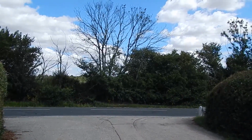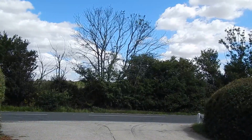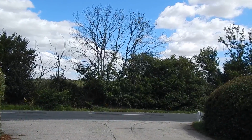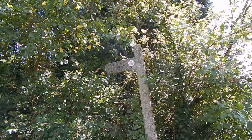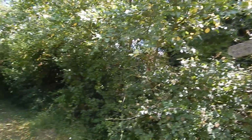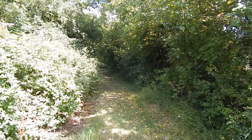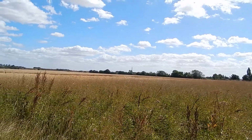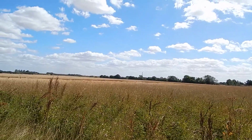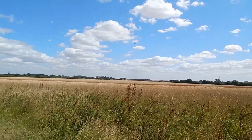The Essex Way comes to this road where it turns right for 250 yards to take a path on the left. The walk at last turns left off the road along this path. After a few yards, the track emerges from the trees to this wide Essex landscape.